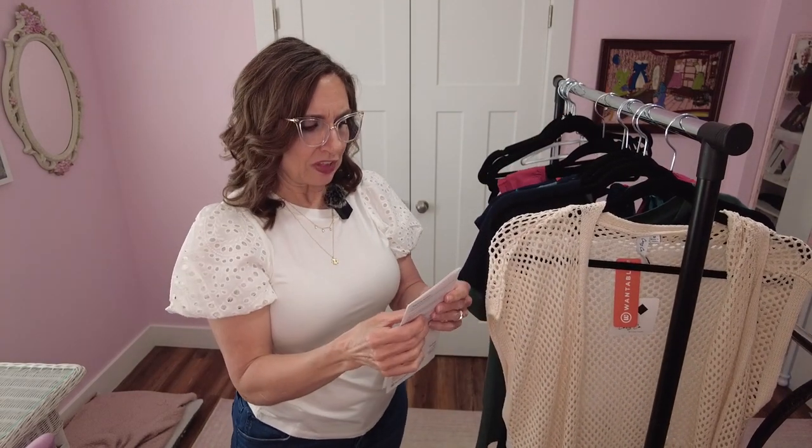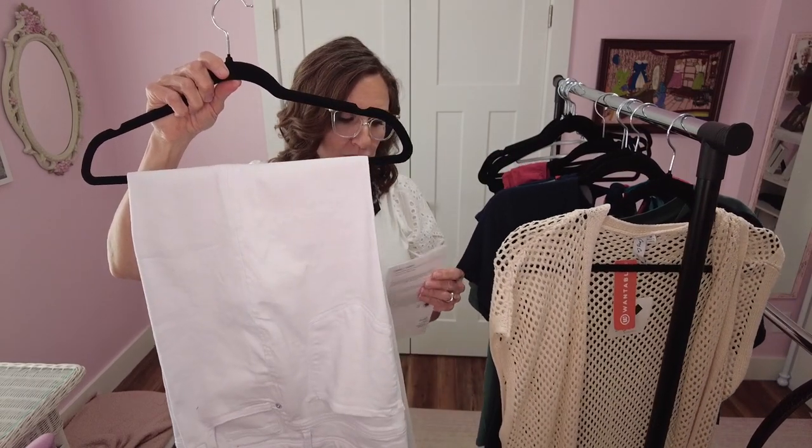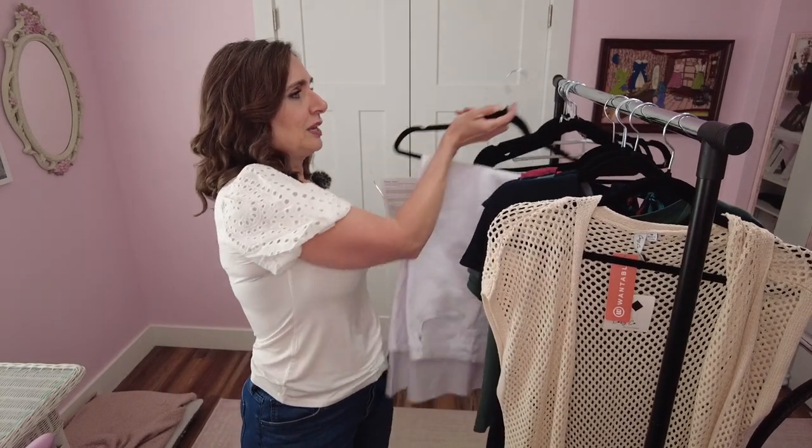Okay, then we've got the Fiona wide leg in optic white, size 31 by Dear John, $105. I think I really like these. I'm going to take a look at the footage again, but I like those. And a good pair of white jeans, I've been looking for, like, a year. So if those work, I'm keeping them.